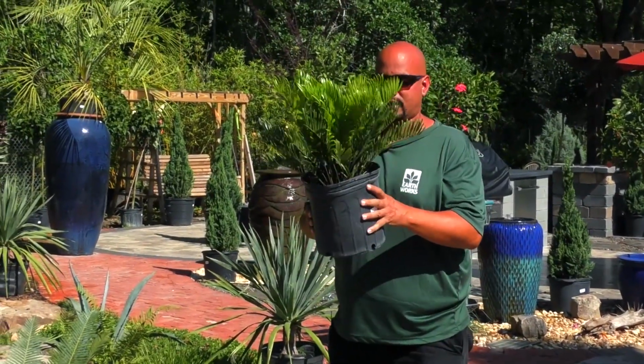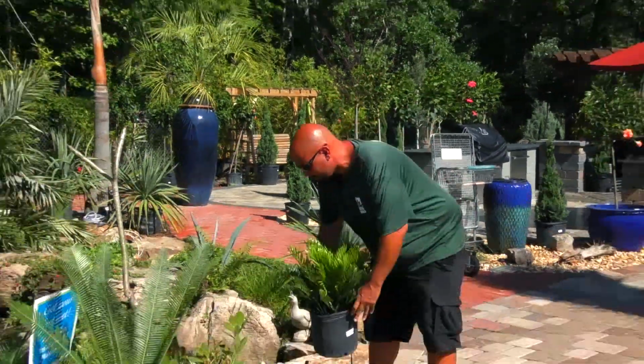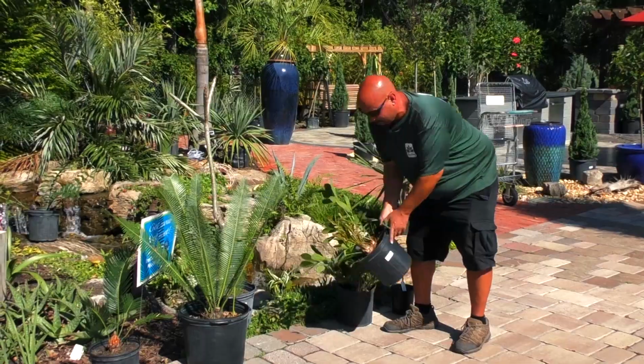But this is our native cycad. It's more of a shrubby cycad. We carry them here at Earthworks. And also, this is the Mexican native.